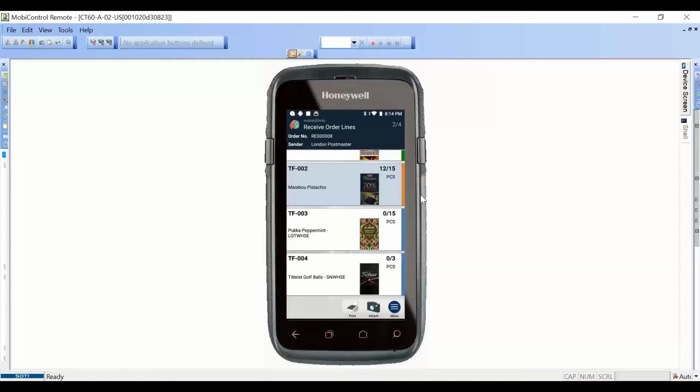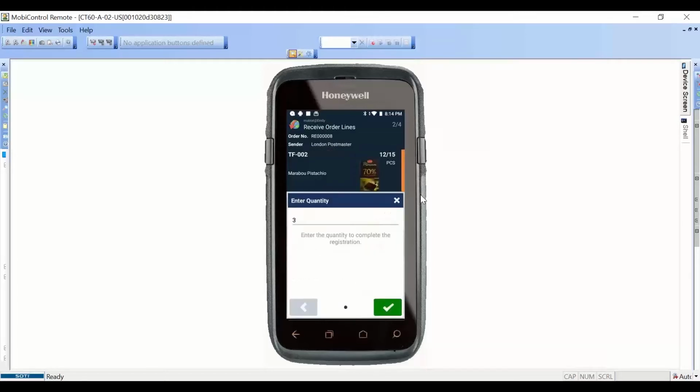I could still go ahead and post back to the ERP if this was really all I could find, but let's say I find the rest of those products in the bottom of the box, I can just go ahead and scan them again. And the system will remember that I only have 3 left, and that automatically populated number will now be 3.